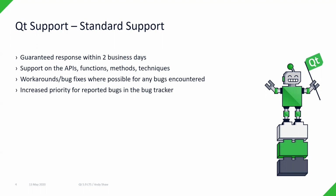If they have problems with something not working correctly in their application, be it because there's an issue on the application side, or in a case where it might be a bug in Qt, then we will also investigate that and try to solve that as well. When there's a problem in Qt, we will also investigate a workaround or bug fix where possible, so that the customer is not blocked from having to wait for this to be fixed properly in the next version of Qt or something like that.